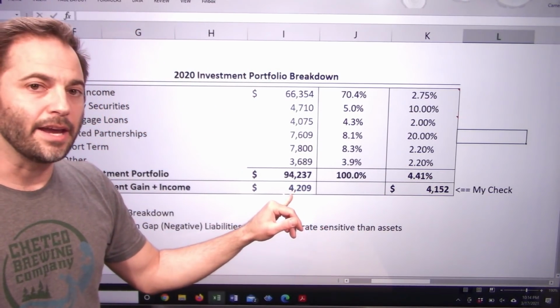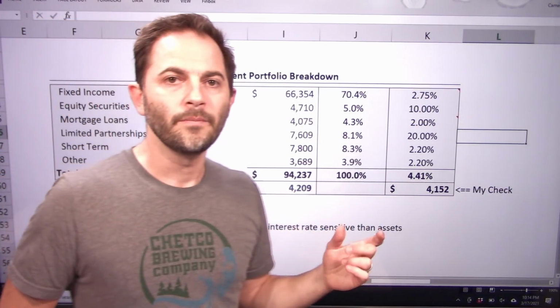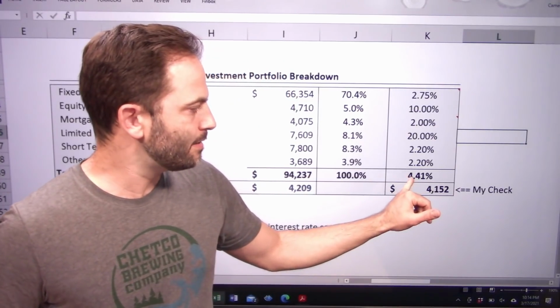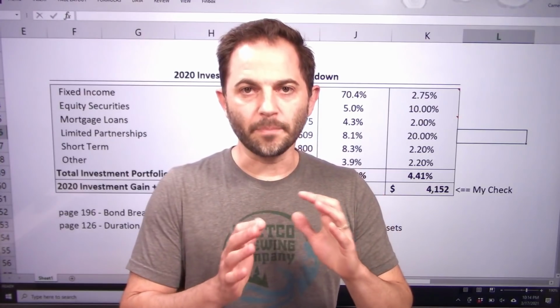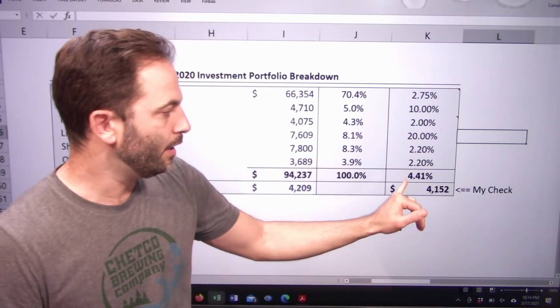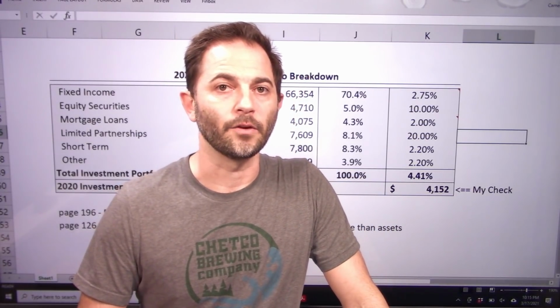Well, they actually made 4.2 in their financial statements. So these are really close. That smell checks. I like that. And that says that I can take this yield and forecast it forward depending upon what I think interest rates might do. But that yield is a decent benchmark for what they're currently yielding on their portfolio.